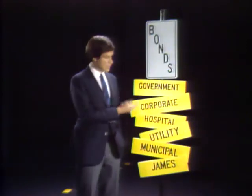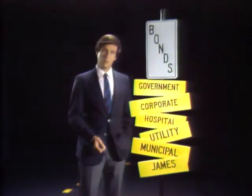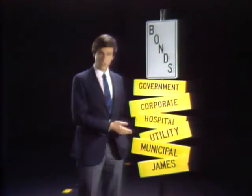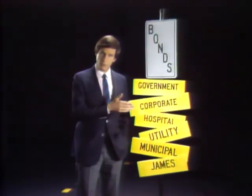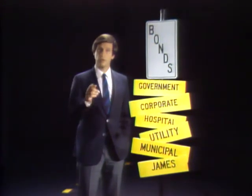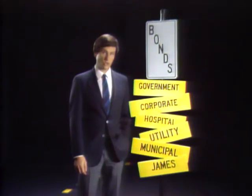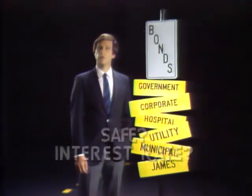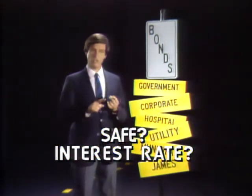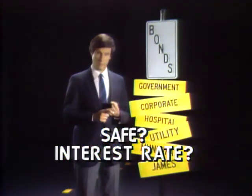Now, there are many kinds of bonds, but basically they all work the same way. You give your money to one of these corporations or Uncle Sam or whomever for a specific length of time, and through that whole period, they pay you interest. When the time is up, which is called bond maturity, they give you back the money. Now, there are two things to look for in a bond. Number one, ask yourself, is it safe? And then say, what is the interest rate?